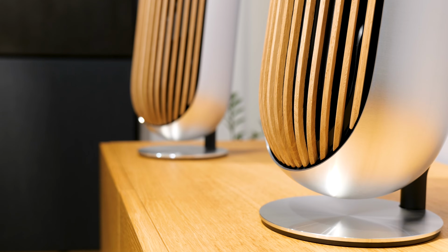This will use an iPhone and triangulate the position in relation to each speaker. So even if you're sitting off axis, as long as your phone is on you, it will move the sound sweet spot to where you're sitting. I'm unable to comment as it's not available as I'm filming this.